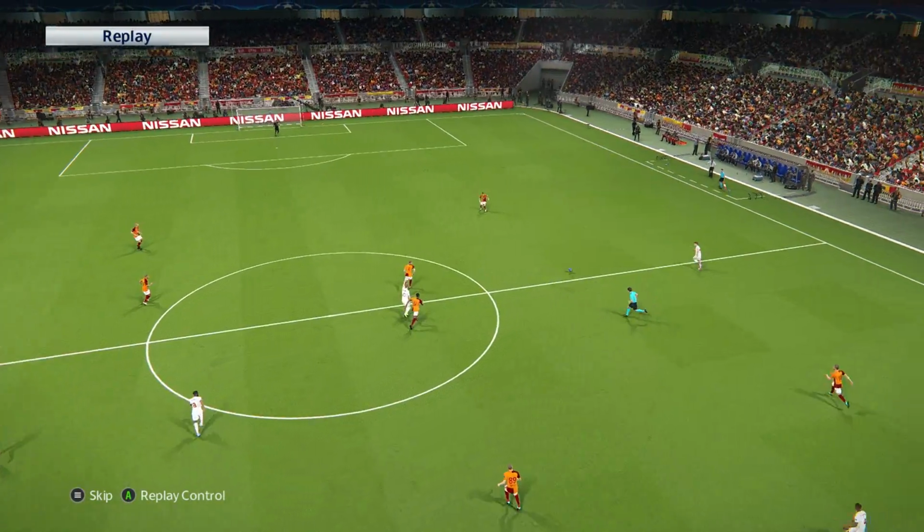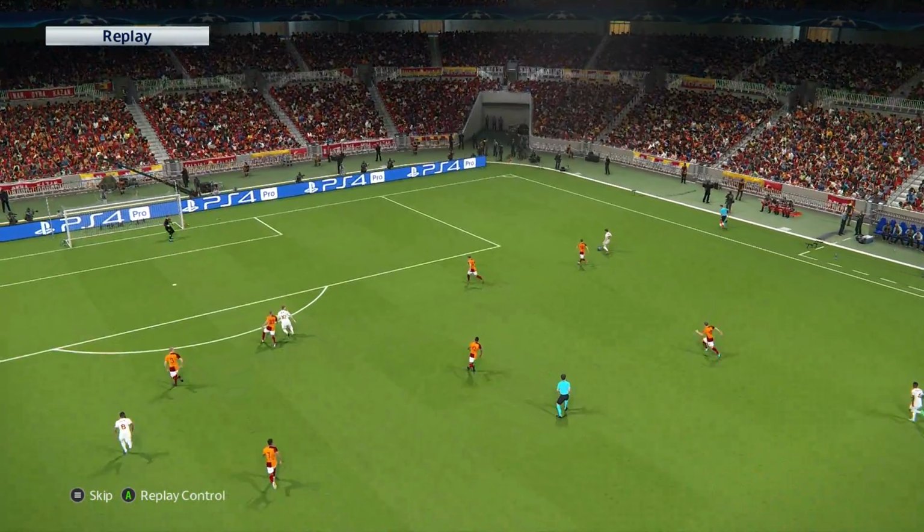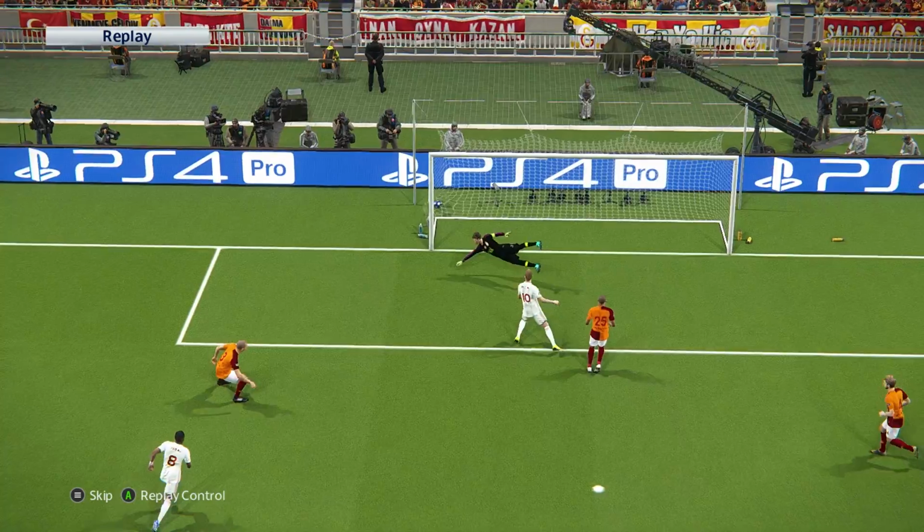Well, from right in front of goal, there was no way he was going to miss. Yeah, and teamwork was key to that. A beautiful piece of engineering to set him free in the box.